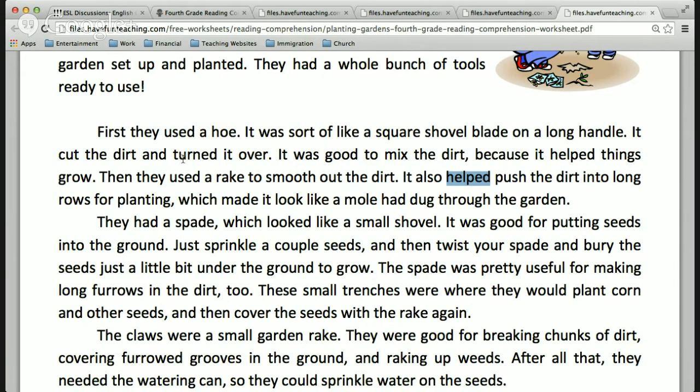Where'd you go? Okay, right here. And turned it over. Instead of turned, turned. And turned it over. Very good.